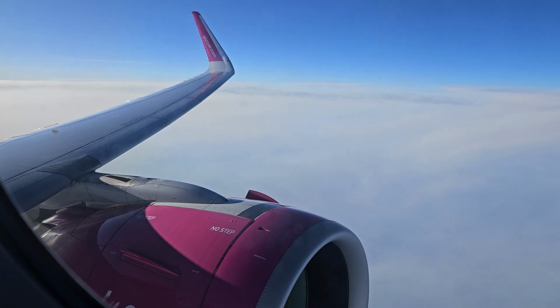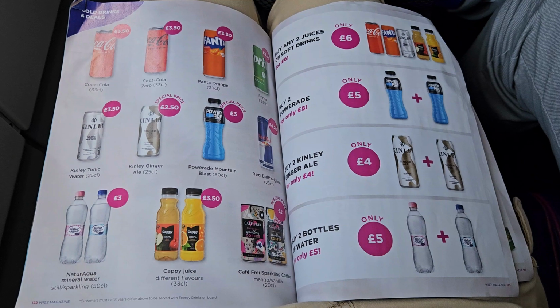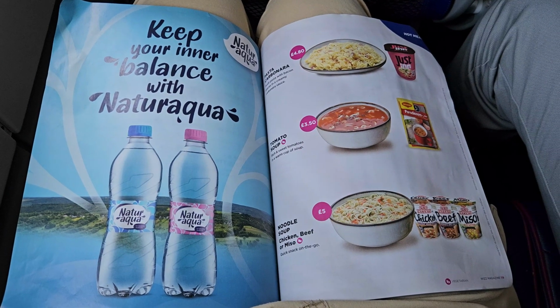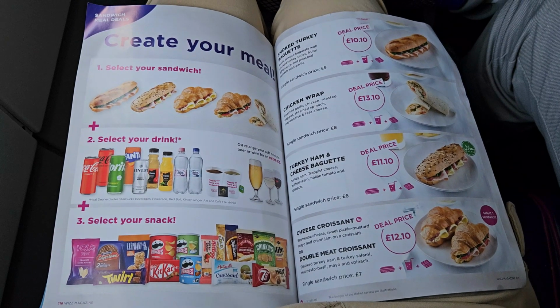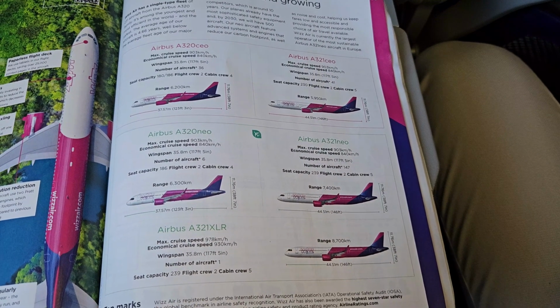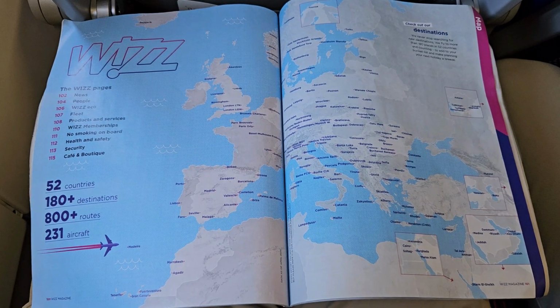Back in my seat, the crew are preparing the in-flight service, with plenty of snacks and drinks available to purchase at a decent price. I must say that the crew on this flight have been super friendly, making jokes with other passengers and being proactive around the cabin. My past experience on Wizz Air has been mixed, so this is great to see. What's even greater are these pages in the in-flight magazine. The Wizz expansion is crazy, with flights covering the Middle East and Western Asia.